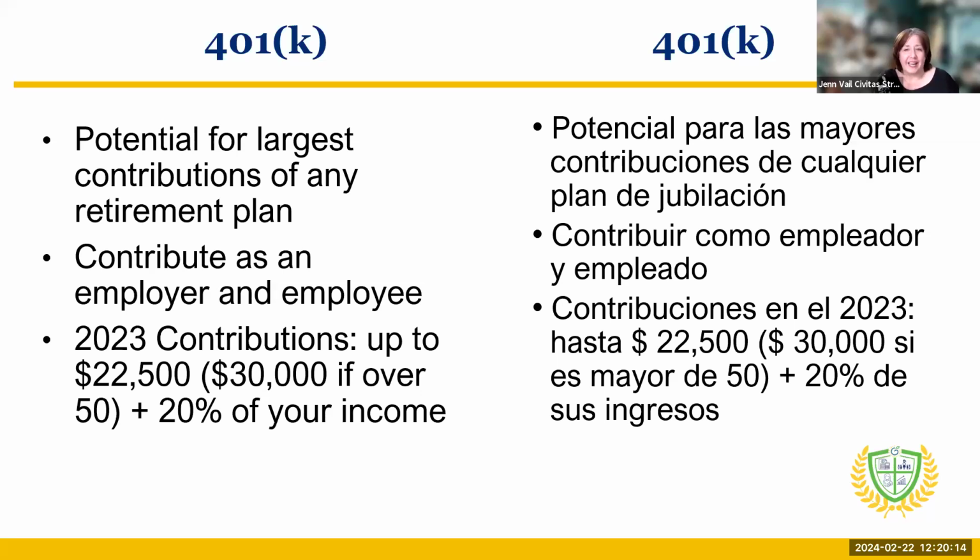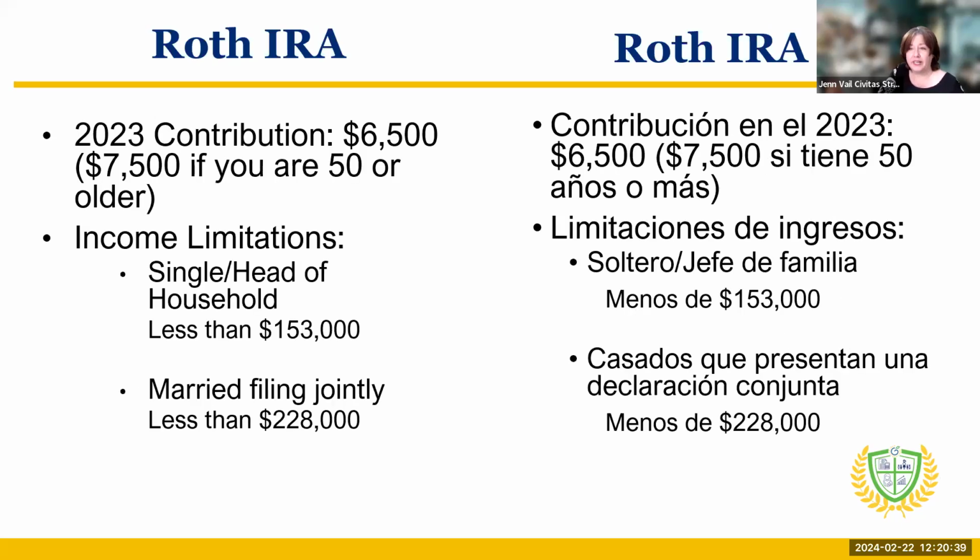So basically, as an employee, you can contribute up to $22,500, or $30,000 if you're over 50. As an employer, up to 20% of your self-employment income. Once again, those contributions are not taxed now. They'll be taxed in retirement. And again, if your spouse works with you, they can participate in your solo 401k. Keep that in mind there.